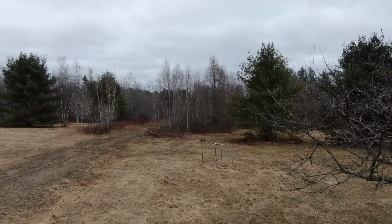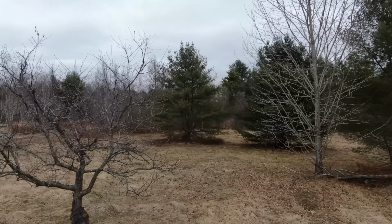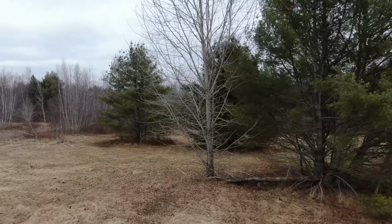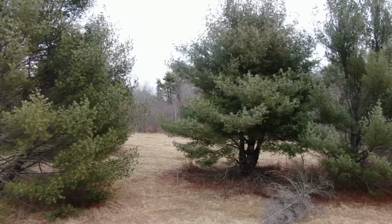So this 2.32 acre lot, as you can see, is mostly field. We've got an apple tree here, a beautiful old apple tree. Another one that's been planted off to my left. They've got it roped off so that the deer don't eat it.